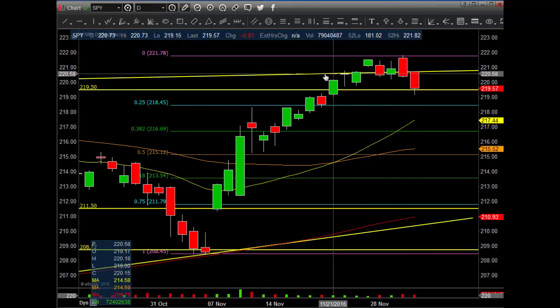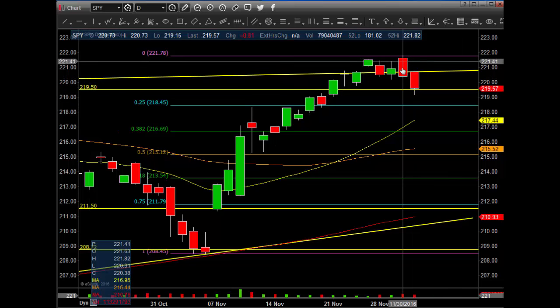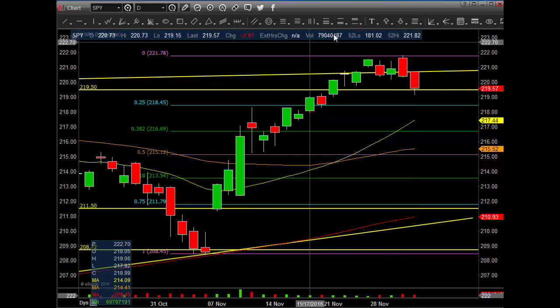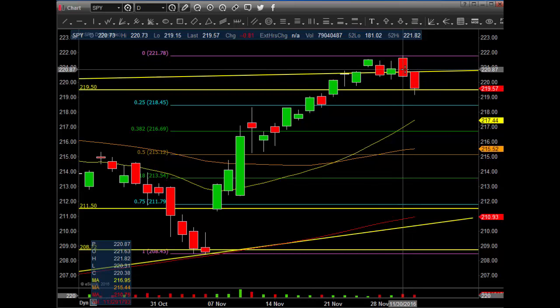And again, we're watching this trend line up in here, and we're watching the old all-time high at 219.50 right here. We closed right on top of it. We had two pretty good days of selling, but not really big volume. So that's kind of saying, let's see if this is for real, but I do like the action the last 2 days on the daily chart.